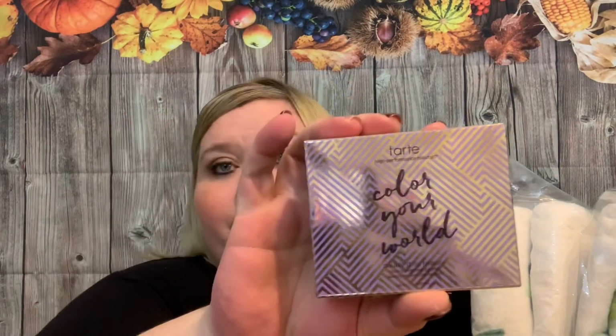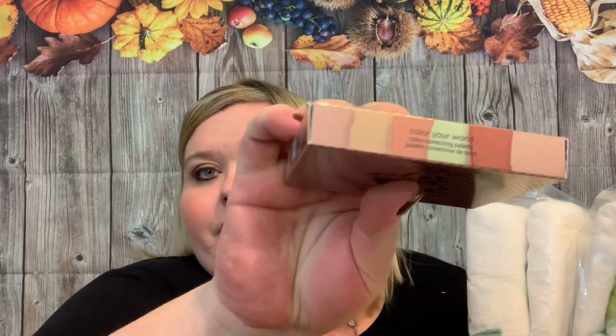And then I got, this is one thing, believe it or not, I did not have, and that's like color correcting stuff, like a little palette or even just loose individual color correcting shades. So they had the Tarte Color Your World Double Duty Beauty color correcting palette. So I got that. There you can see all the different shades for your different color correcting needs.